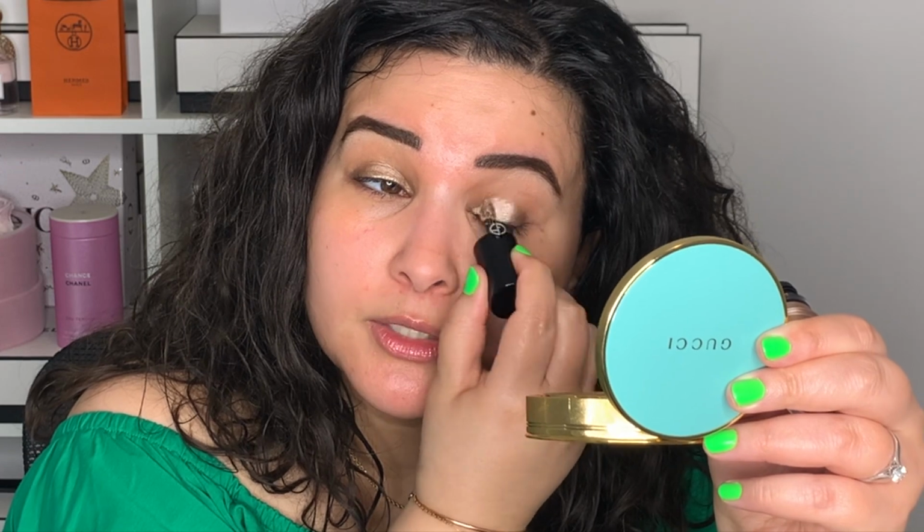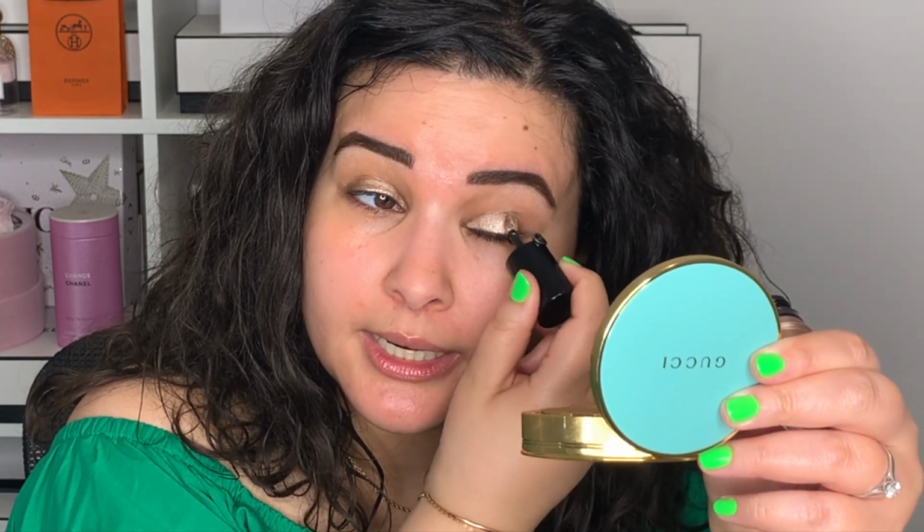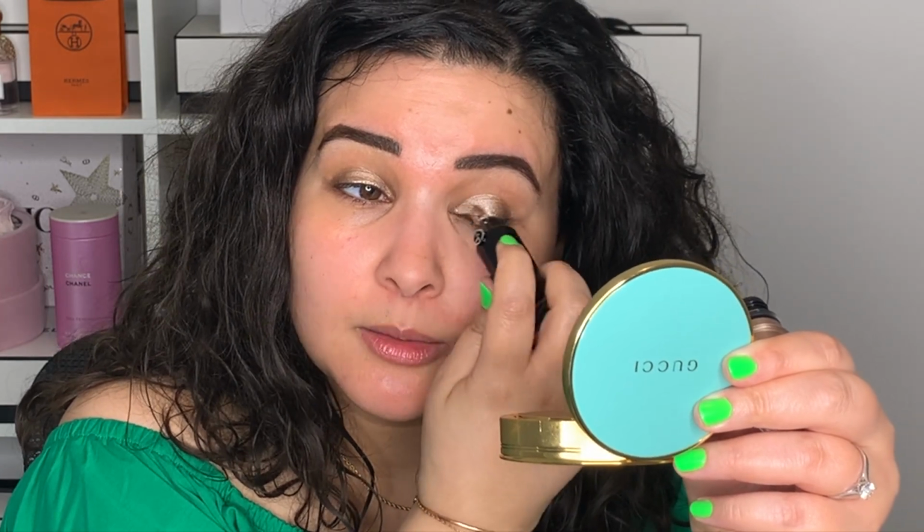I do one eye at a time because these do dry down quite quickly. And once they're set, they're set. They don't move, they don't budge, they don't flake, they don't crease. I totally get it. I get what the fuss is about.